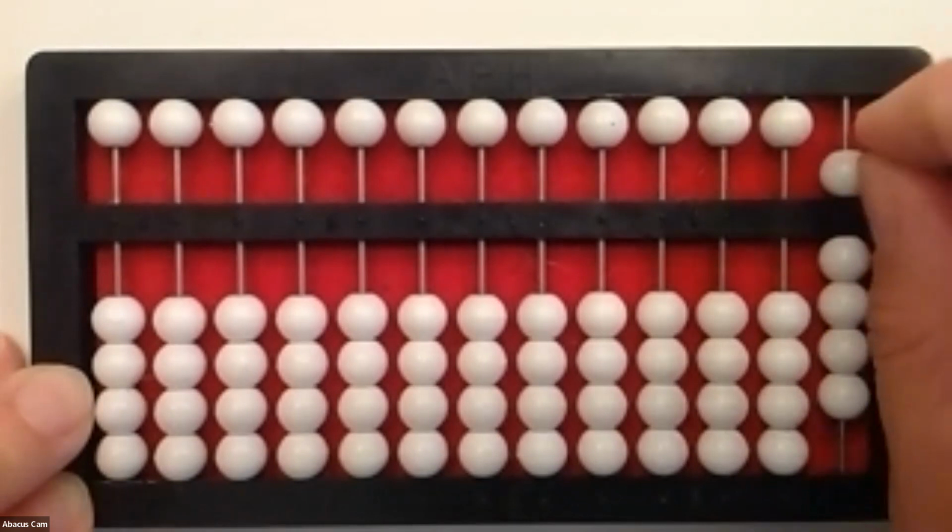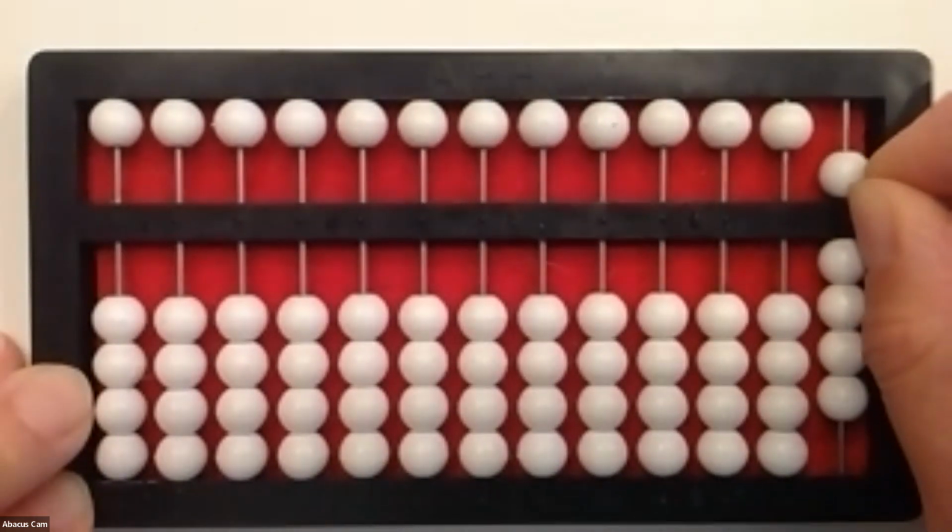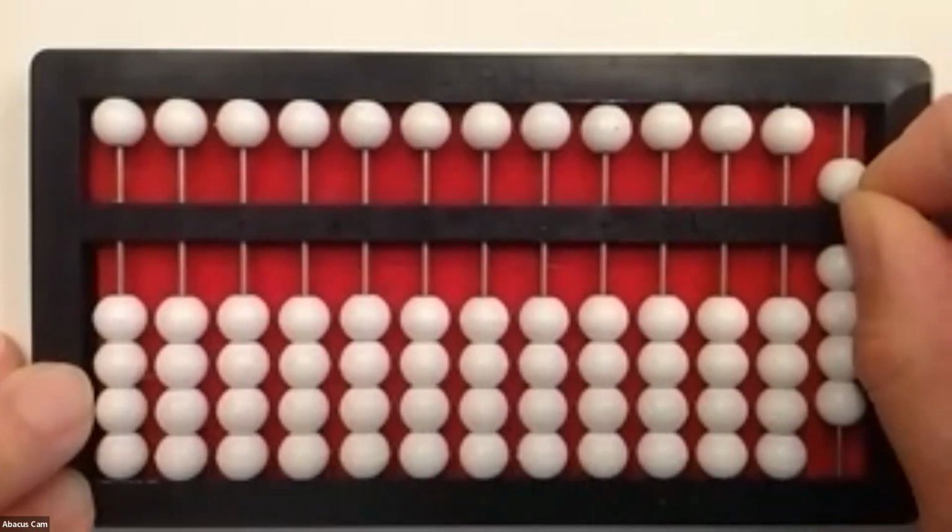I like to pinch my 2 fingers together and put them on the separation bar and then push the bottom and the top, the 5 bead and the 1 beads, in the opposite direction. I sometimes say squish because I'm squishing them back to the top and the bottom.